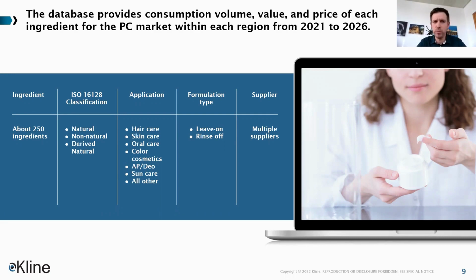You can split the market by ISO 16128 classification, so that's natural, non-natural, derived natural, by application, haircare, skincare, etc. Formulation type, and the data goes at the level of each of the ingredients down to the supplier level. So you can, for instance, filter out one ingredient, split it out by what's the non-natural, derived natural for this ingredient, where is the ingredient going in terms of application, formulation type, down to the level of the suppliers. And each of those are filters that can be added or removed depending on the way you want to look at the market.